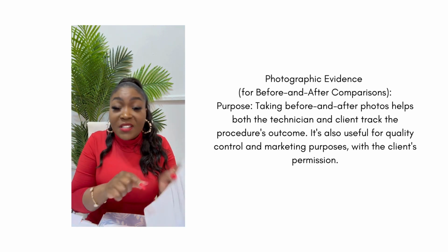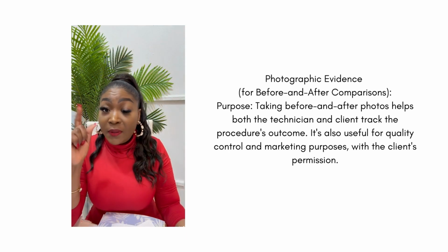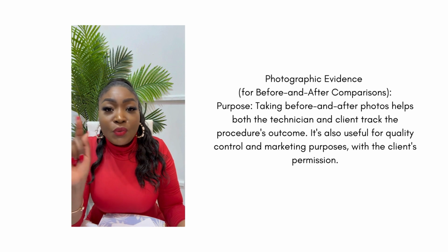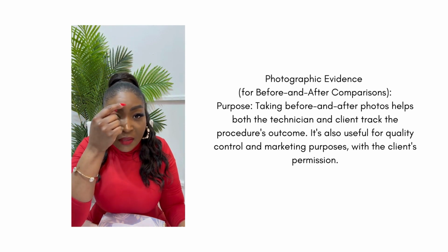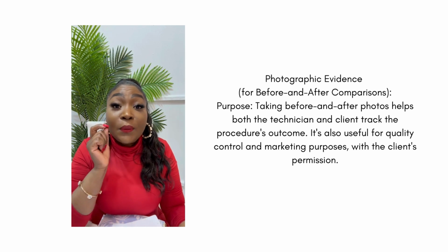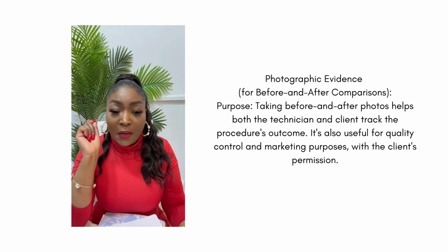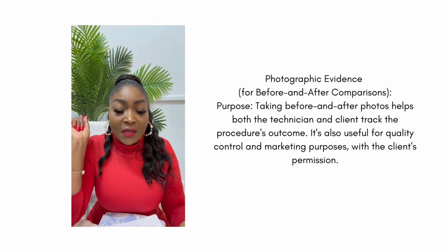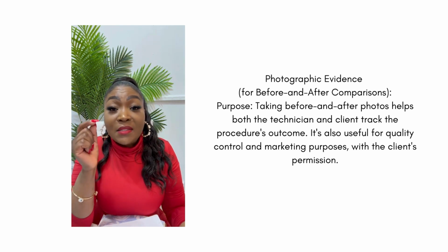If someone doesn't sign your photo release form and they say, well, I don't want to show my face, you do not show their face. You can crop out the art that you did on the person's face, but you cannot show the entire face. Now, if they have a scar through the eyebrow, a birthmark next to the eyebrow, or a mole under the eyebrow, that's called an identifying mark.